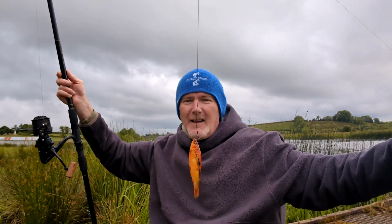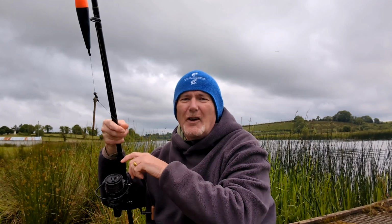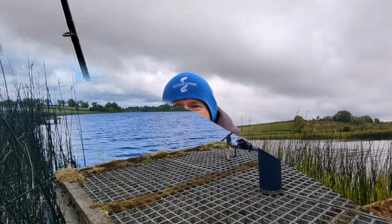And a bait of choice at the moment, I'm going to stick out a small sprat, sprayed gold, and had no joy on the sardine. Had some interest obviously on the roach, so I'm leaving one rod out with a roach on, and let's see if we can catch some fish before I have to go home.